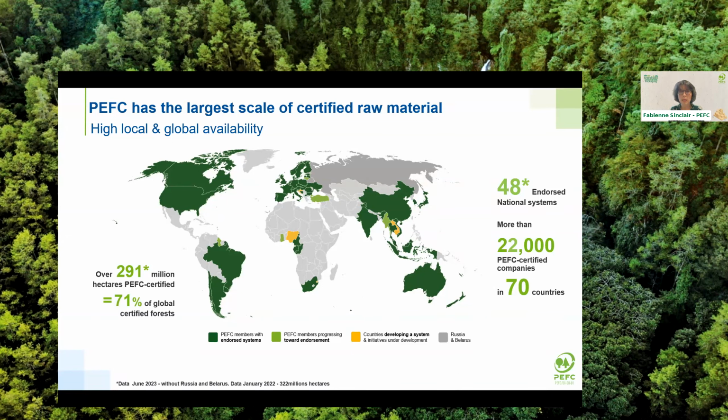The traceability past the forest gate is achieved through 22,000 chain of custody certified companies in 70 countries. So the good work that is happening in forests can then be transferred through your supply chain so that as a retailer or brand owner, you can make the end claim of using X amount of PEFC certified material.